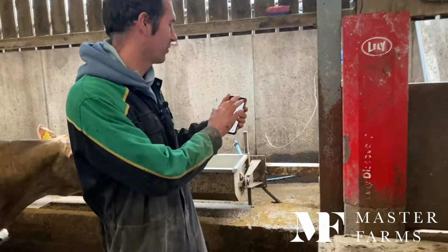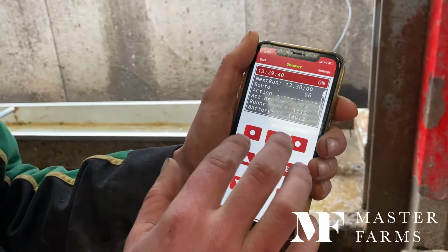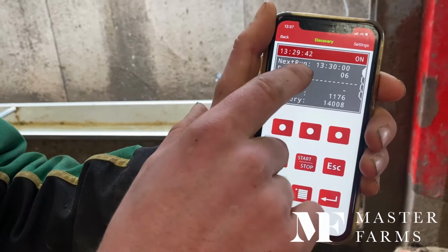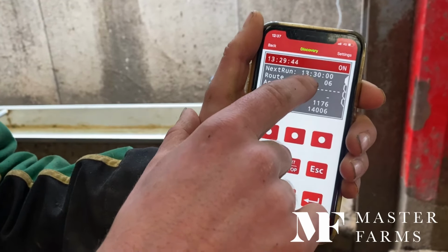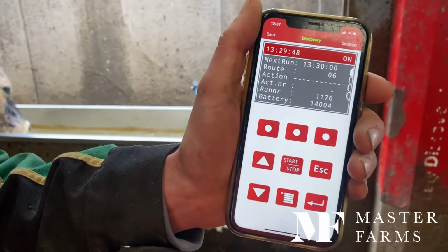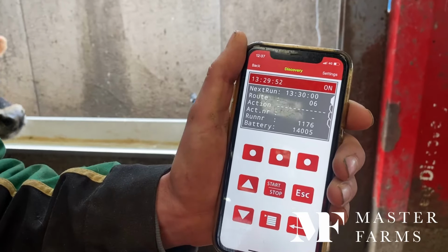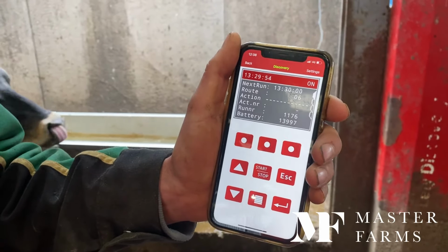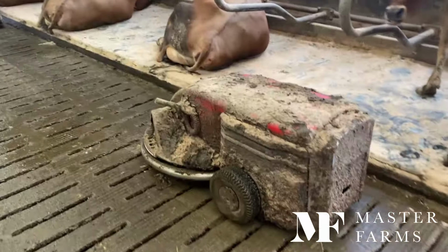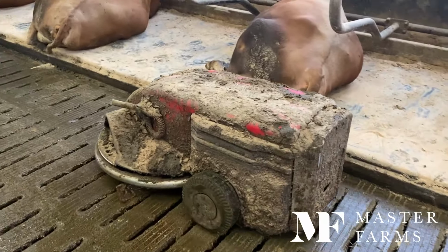So it's all controlled through an app on our phone, so we can plan all the different routes. This is just showing us here the next run it's on. It's going off again in about 20 seconds. So it's going off at 1:30, and it'll go onto all the pre-programmed routes that we've set up for the scraper to do. So let's go and see it working. So this is the scraper working. It's going up and down at the back of where the cows are sleeping.